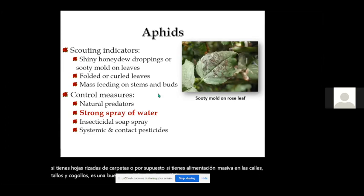Now, a lot of people will say, well, the natural predators will take care of those. Well, they will if you've got a very small number of aphids that you're having to worry about. But if they become a real problem, probably the best way to do it and the least toxic way is just using a strong spray of water to take those aphids off the rose. Now, a few kinds of aphids do fly, not many, but once they're off the rose, they should be off far enough where they won't be coming back.